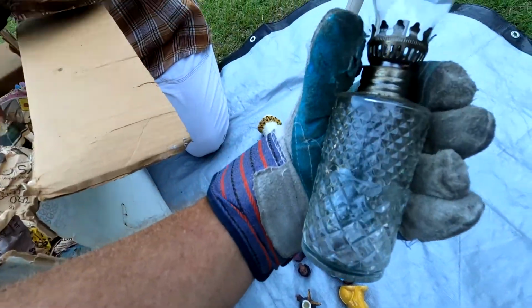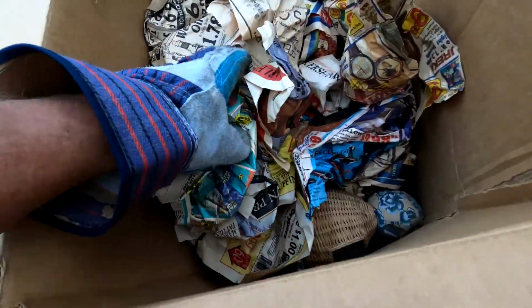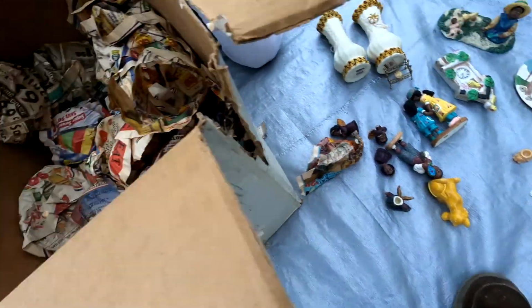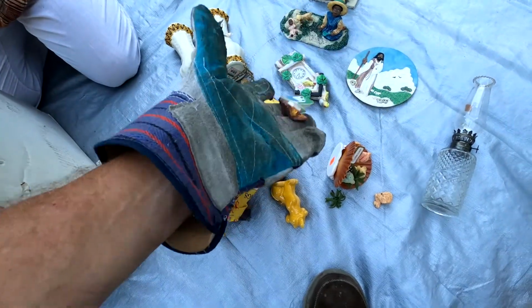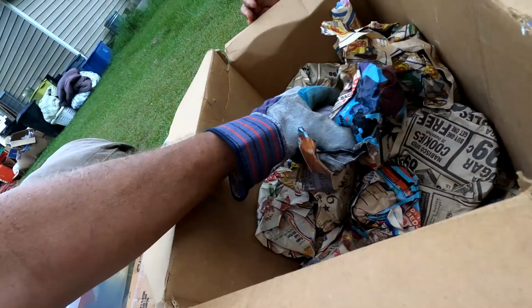That one is kind of cool. Yeah, it's a little hurricane lamp. I don't see any wick in it. But maybe we'll find something. I already found one of those. So now we have two of those. And yeah, we got these little figurines and lambs, and this could take a minute. Yeah, these are pieces, parts. I don't think that we got all the parts like we're supposed to for some of the stuff.